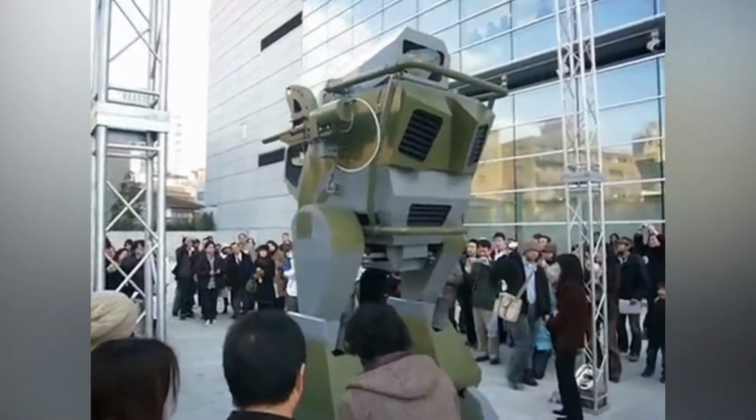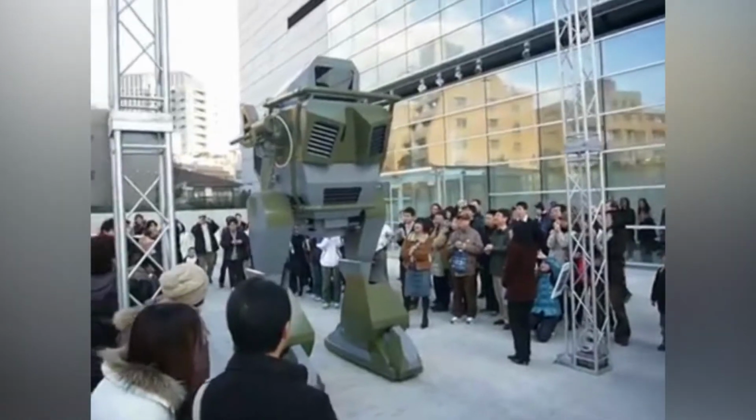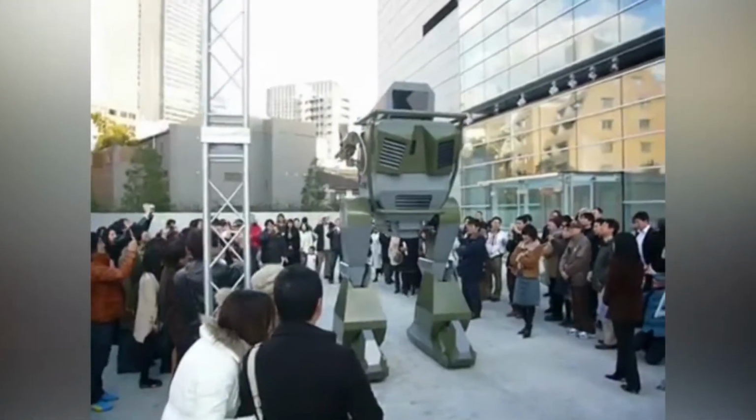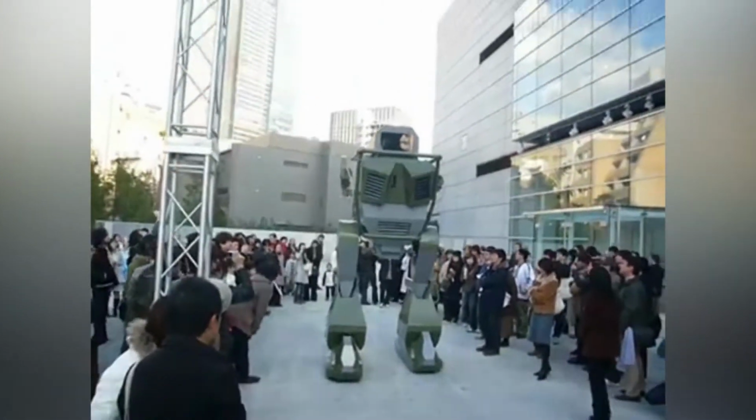The Landwalker is one hell of an invention that is designed to look and appear as closely as possible like humans. This two-legged exoskeleton robot has a cockpit and two cannons which are mounted on the arms for shooting rubber balls.